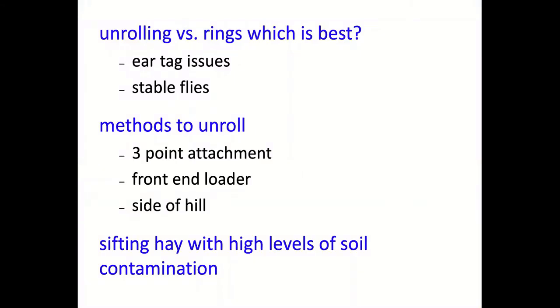When we look at unrolling versus rings, some other things to think about, we do see some ear tag loss due to feeding in hay rings. Just those cattle going in and out of those rings will rub a few more ear tags off. We do tend to see a few more stable fly problems if we don't go in there and treat those areas where we have those rings. Whereas if we're unrolling them and we don't have that same amount of waste there, we just don't see as much stable fly issues in those situations.